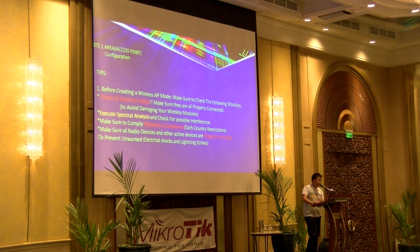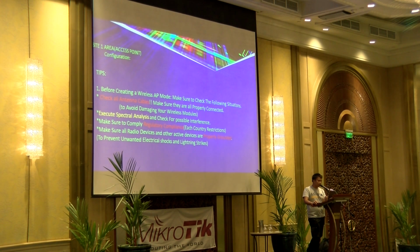So before this, I am going to demo the configuration using NV2. We use the NV2 protocol in order to deliver stable and low latency to the site. So the tips before creating wireless: make sure all the antenna cables are properly connected before turning on the radio modules. Then do the spectral analysis to see if something interferes with your assigned frequency.